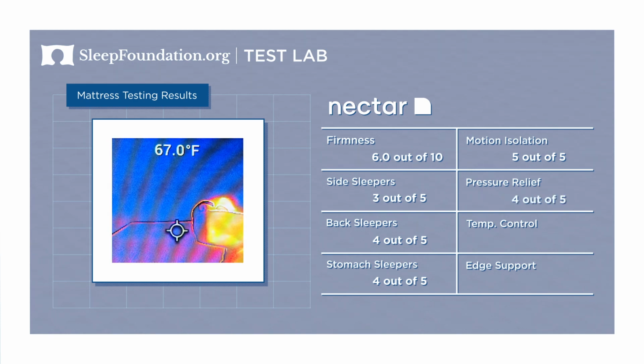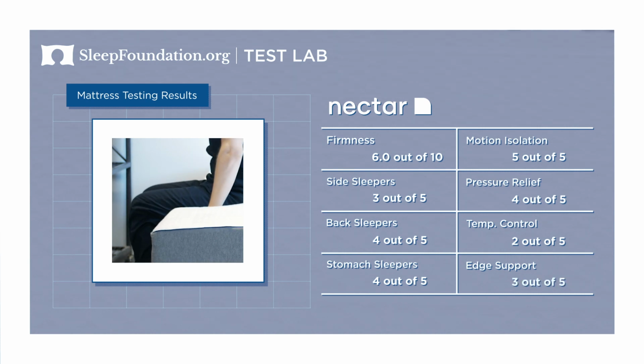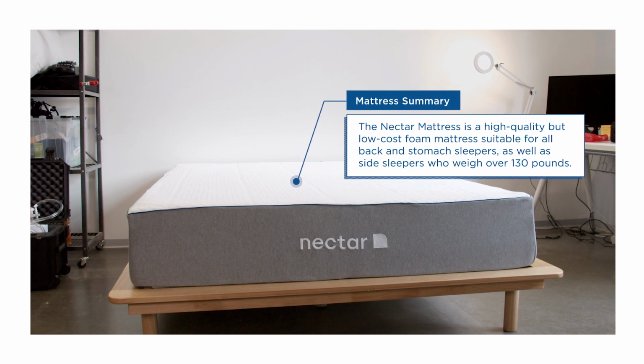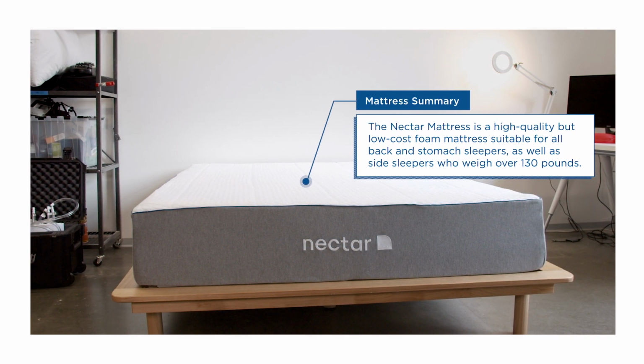While all foam mattresses inherently sleep hot, the Nectar's cooling features allow it to sleep cooler than many all-foam mattresses on the market. And finally, due to its denser foams, the Nectar's edge is somewhat sturdier than most all-foam models. What does this mean? Well, the Nectar mattress is a high-quality but low-cost foam mattress suitable for all back and stomach sleepers and side sleepers who weigh over 130 pounds.